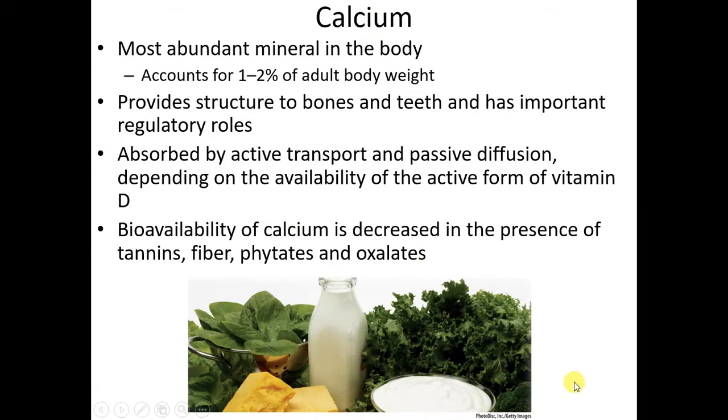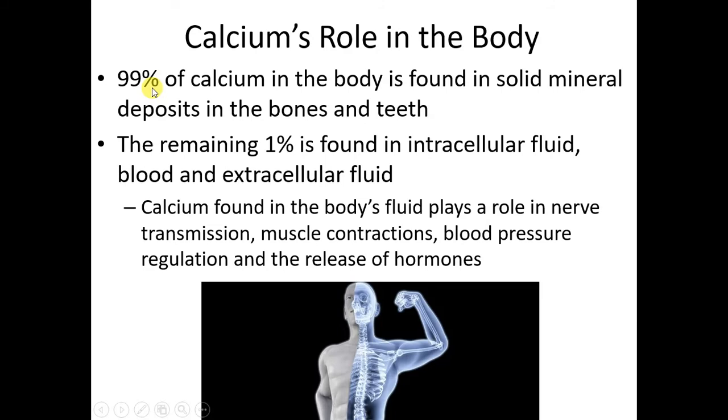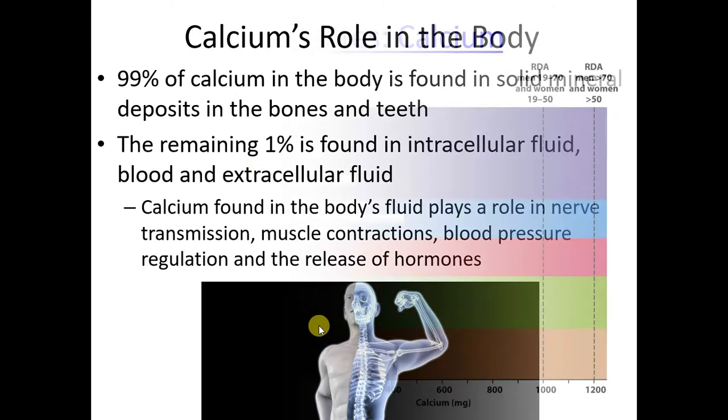And let's focus in on calcium. So calcium accounts for a good bit of the body weight. It provides structure to bones and teeth. We need vitamin D to absorb it, and bioavailability is impacted by a number of substances. 99% in fact is in our bones and teeth, but here's the kicker. The remaining 1% is found in body fluids, and that 1% does such an important job, in fact several jobs, that our body needs to keep that in the normal range. Nerve transmission, muscle contraction, blood pressure regulation, release of hormones. So keep that in mind. We're going to come back to that point.